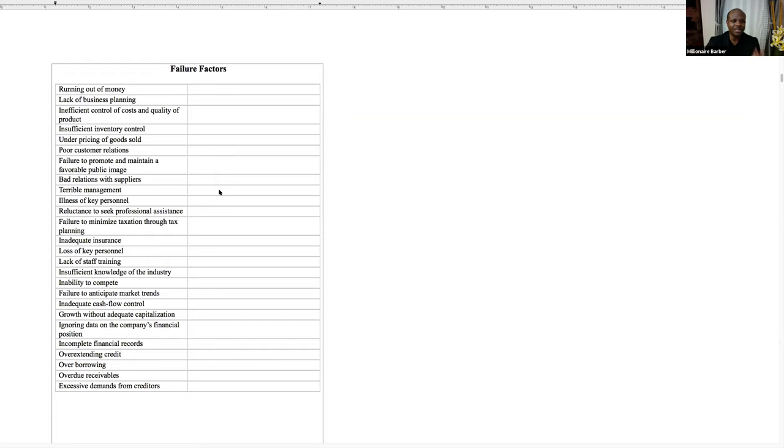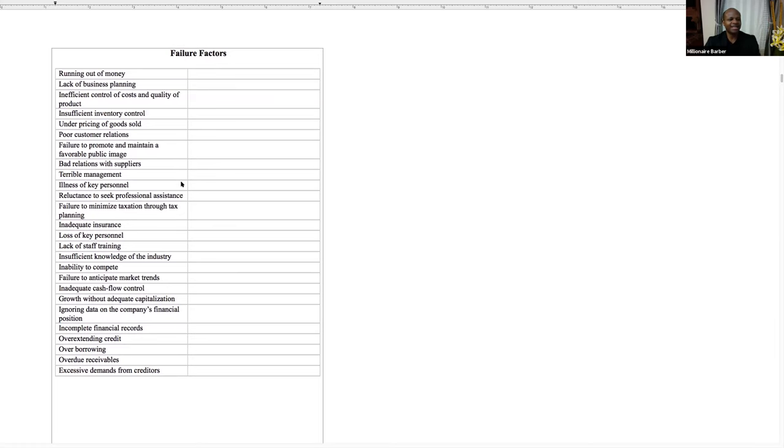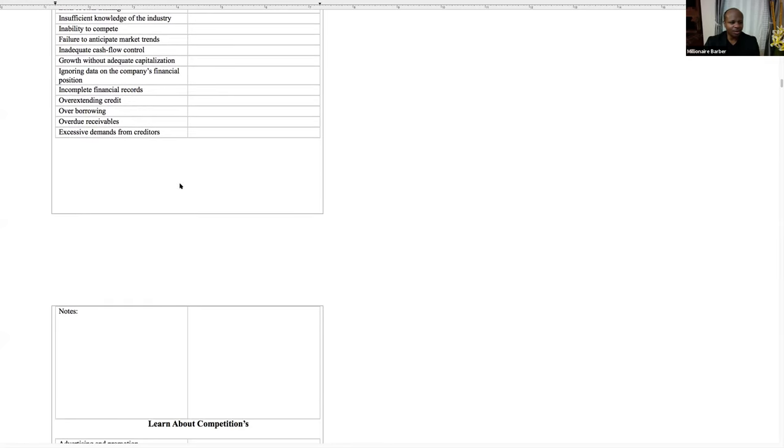Now we're going to keep going. I don't have to go through these failure factors. Y'all can go down this checklist. It could be a lot of reasons you failed. Running out of money, lack of business planning, insufficient inventory control. It's a lot. But y'all can go through this checklist yourself. So we're going to keep going.